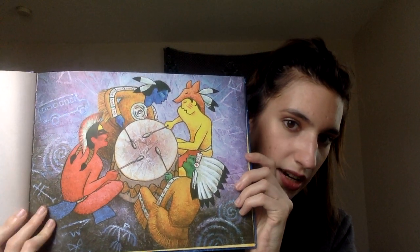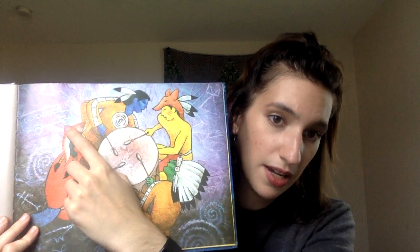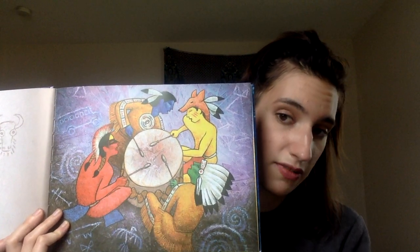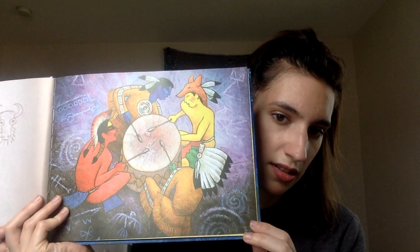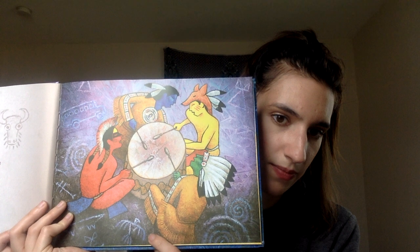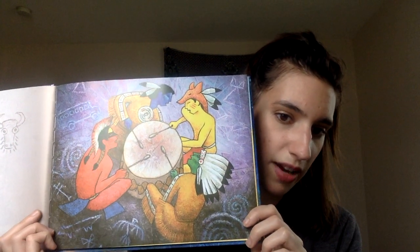And if you notice here, there's the picture of the bus that we saw in the very first page at the beginning of the day. There's here. So all of these are elements that we've already seen.